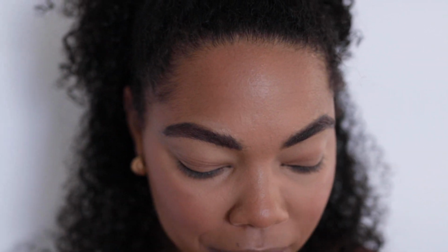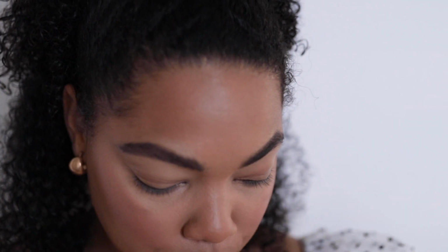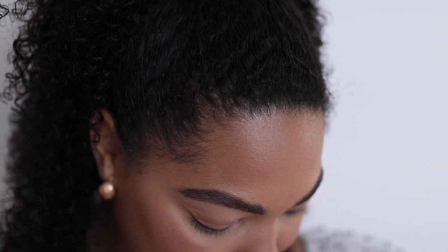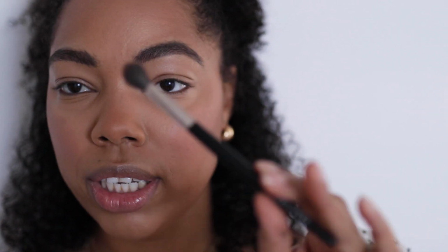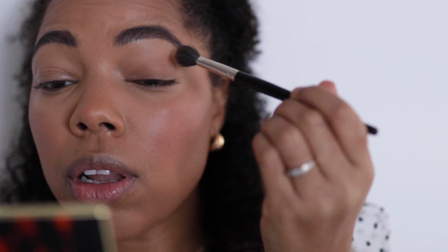The eyes are looking a little bit ashy, a little bit boring. So what I like to do is I take my bronzer, okay? Because we don't have time to do all this eyeshadow business, right? I take my bronzer, I'm taking this Mercier pointed brush right over here that is magic to blend. And I go all over my lids and apply some bronzer.